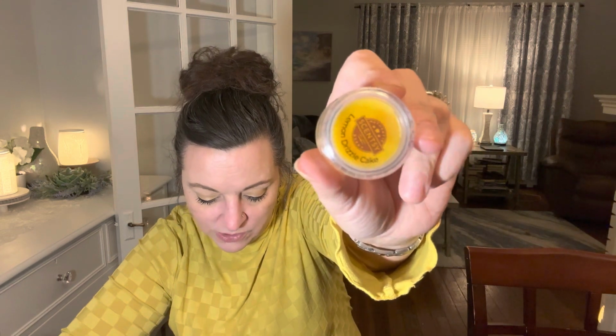Lemon drizzle cake. This was the Easter bar last year, and I don't know why they brought it back. Lilac sugar, vanilla icing drizzle. Add sweetness to lemon butter cake. This is beautiful on cold. It smells like a lemon drizzle cake, like a Starbucks lemon loaf. But the lilac sugar comes out on warm and it makes it weird.